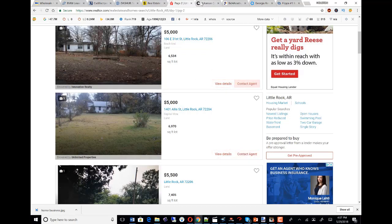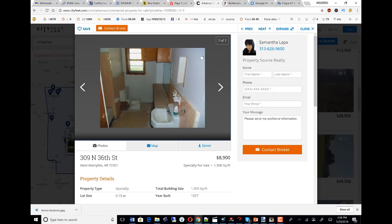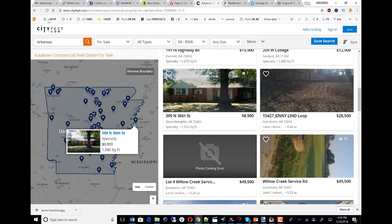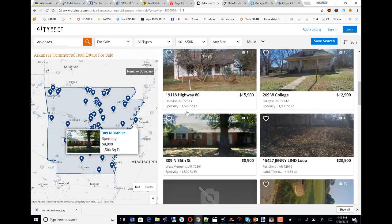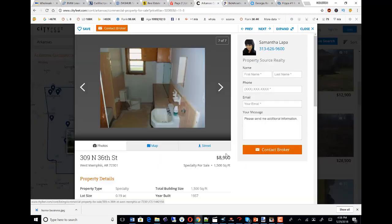So this is some of the things that, if you had a business line of credit of $25,000, $50,000, why not? Also, here's another website. This website is called cityfeet.com. And so we're back in Arkansas, and look at this. This property, they want $8,900 for it, right? So you're buying this property for $8,900 cash. So it, of course, is going to need some rehab, but look at it. It doesn't look that bad.